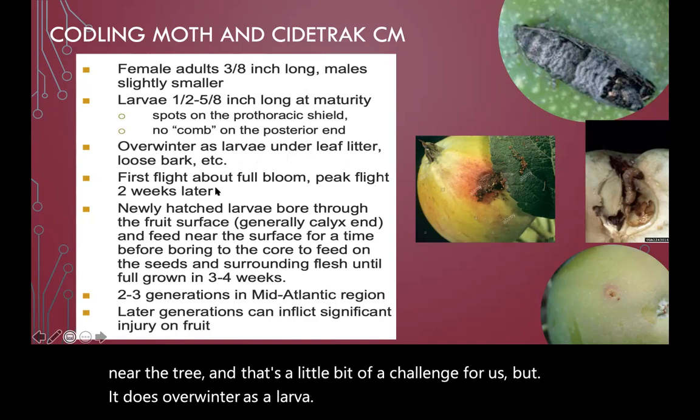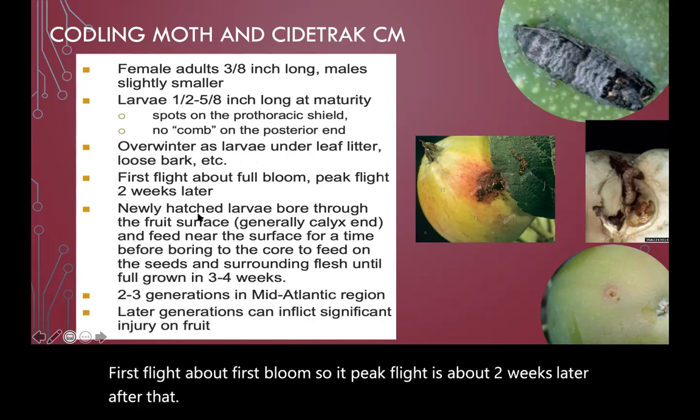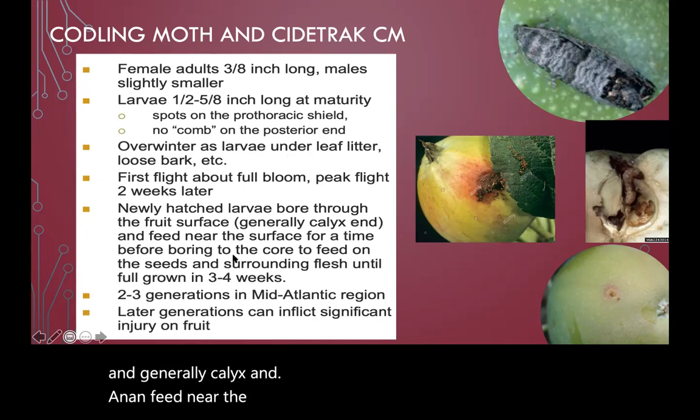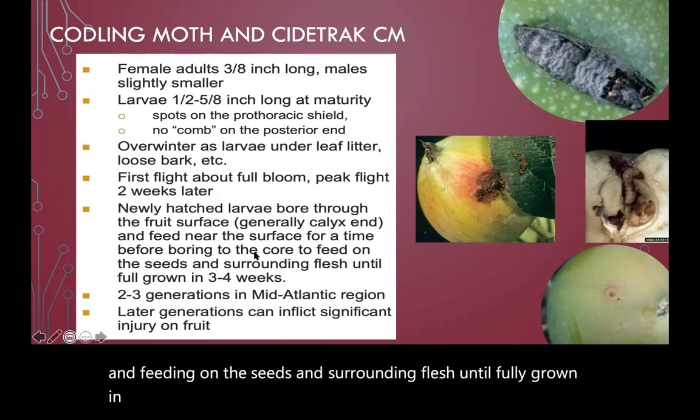First flight is about first bloom, and peak flight is about 2 weeks after that. Then the newly hatched larvae bore through the fruit surface, generally at the calyx, and feed near the surface for a time before boring into the core and feeding on the seeds and surrounding flesh until fully grown in about 3 or 4 weeks. So it's a very destructive pest.